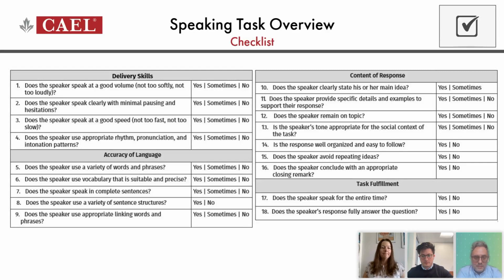As we speak, it's important to note that our sentence structure and our grammar is actually going to be assessed. So the raters just have a recording of your answer. They won't have a transcript, but they can tell just by listening if we're speaking in longer, more complex sentences. That's going to help you earn a higher score.